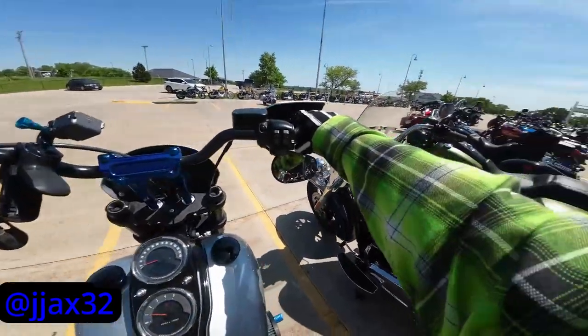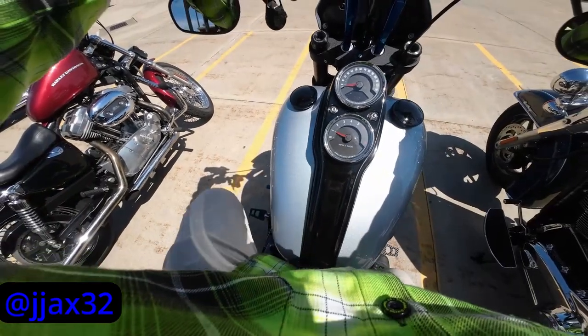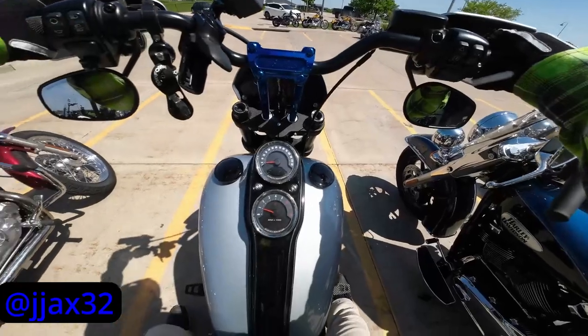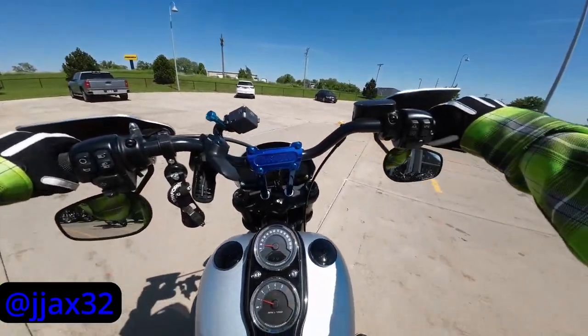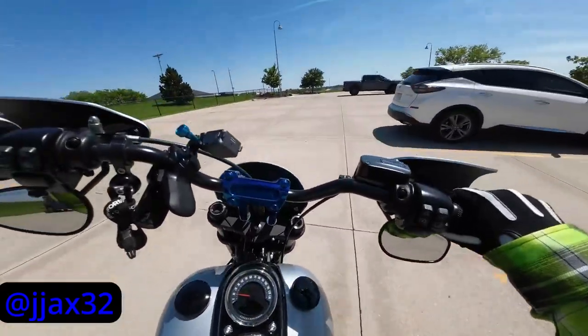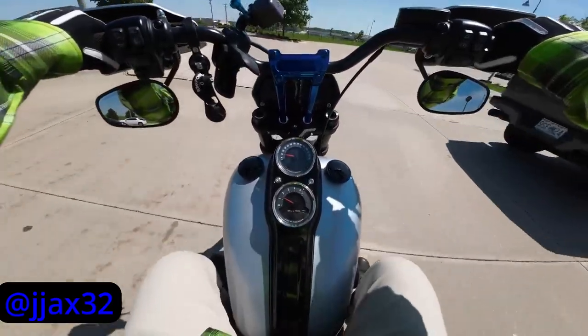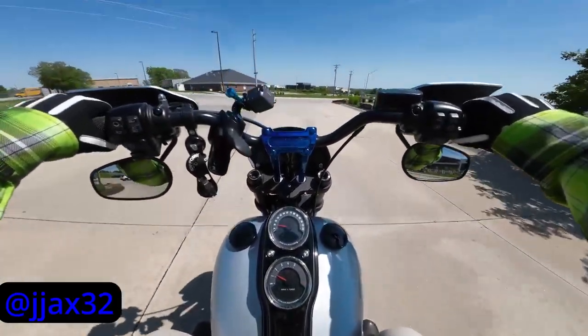I'd say we're getting some heat in her now. Oh, it's not as bad as I thought it was gonna be. Oh, that clutch grabs quick. This is insane. We're idling at 15 mile an hour. 10 mile an hour.